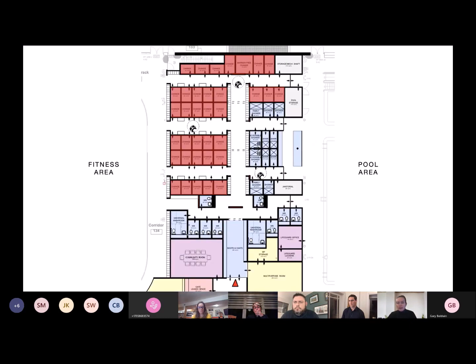So the red highlighted areas indicate the locations of the private change rooms. There would be 35 of them, each of which will include coat hooks and a bench. There are 11 private showers, including 2 family and 2 accessible, plus a group shower off of the pool deck. There would be a child-friendly shower feature in the group shower off of the pool deck. There are 314 half-size lockers, including a number that are located adjacent to the fitness area. And the design includes 10 self-contained washrooms between the fitness area and the pool area.